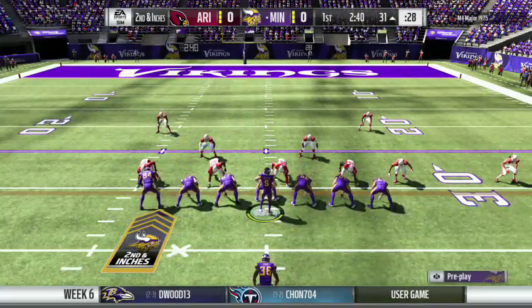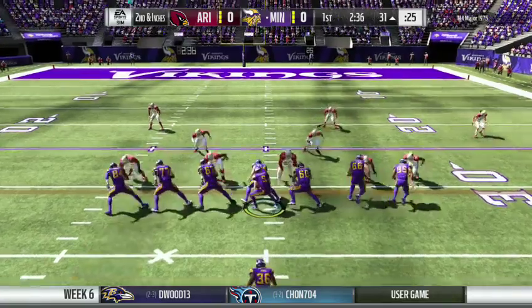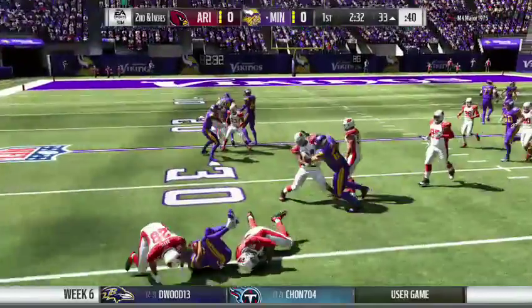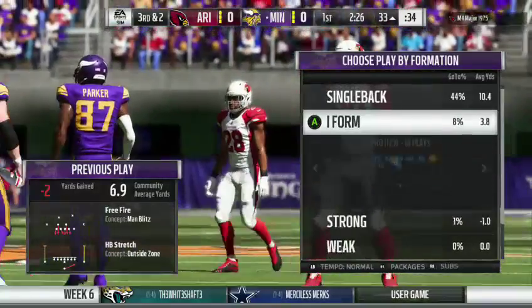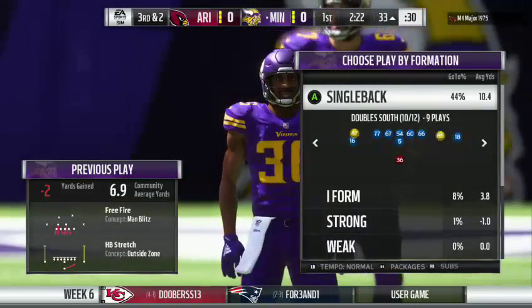Watch it now, Barney! This is Hines. And this time the yards won't come so easy, as they'll, in fact, tackle him behind the line. It's a loss of 2, now 3rd down. I like the strategy. Extra tight ends, extra beef.